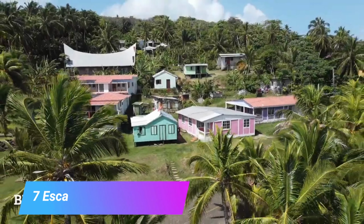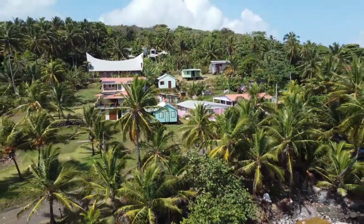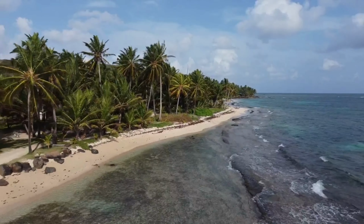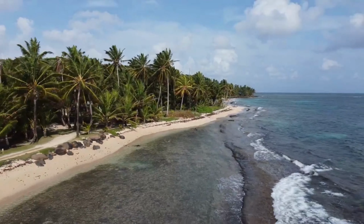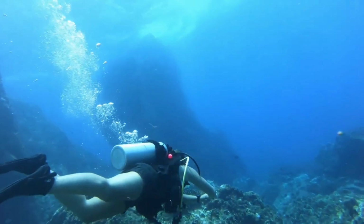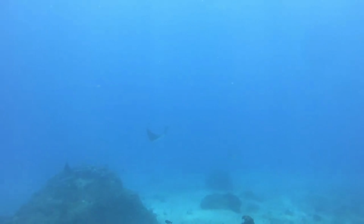Number 7. Escape to the Corn Islands. Located off the Caribbean coast of Nicaragua, the Corn Islands are a gorgeous place for a vacation retreat. Most people come to the islands to snorkel, scuba dive, fish, soak up the sun, and relax with a good book. You can see hammerhead sharks and there are lots of underwater caves to explore as well.